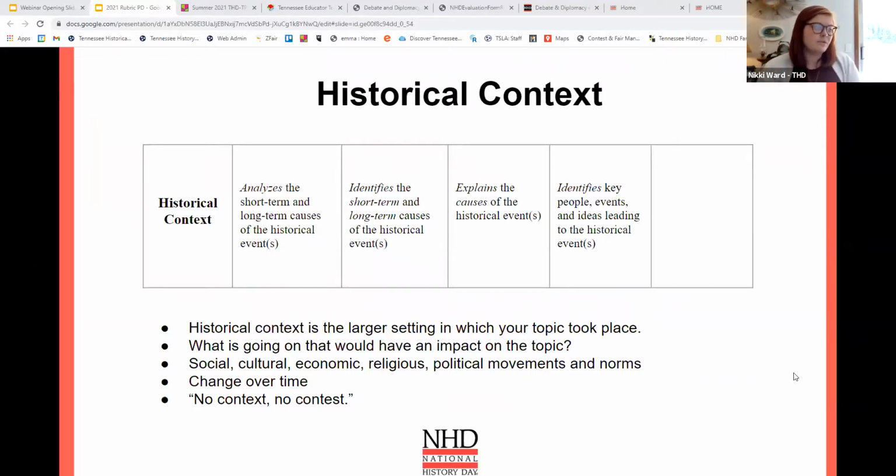You guys know that. What is going on that would have had an impact on the topic? Whether that be social, cultural, economic, religious, political movements, norms of the time, pointing out change over time, whether that be caused by the event, caused by outside forces. We know history doesn't occur in a vacuum. So if they're presenting a topic, we need to talk about the surrounding world of that thing. And judges look for that context, because without context, your project is incomplete.